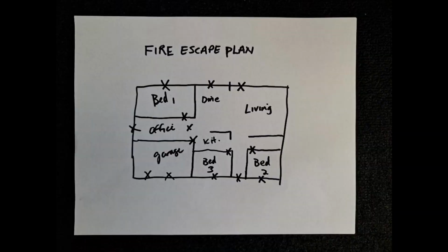Make sure that you clearly mark the exits, the windows, the doors, whatever. You clearly mark those exits for each room on that floor plan. Then make sure that each person who lives in that home with you reviews that plan so that everybody knows in this particular room you're going to go out this way or this way.